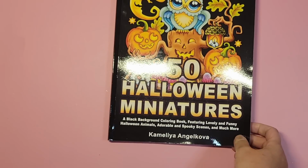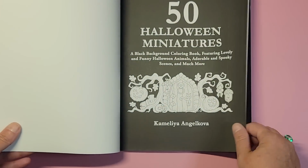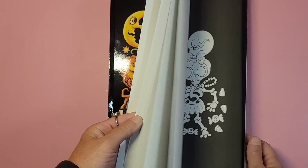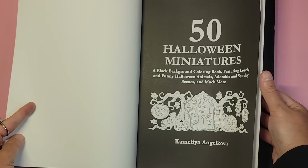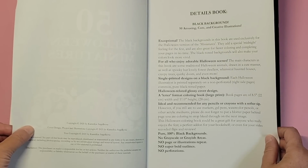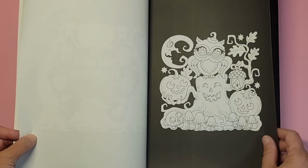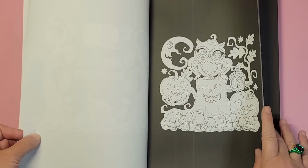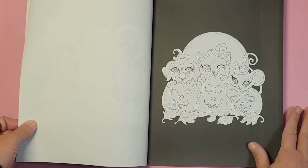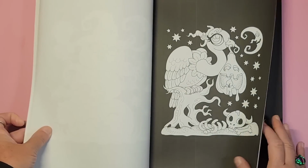And then also from Camellia Angelkova, 50 Halloween miniatures. This one came bent, but I think I can flatten it. I've got a few heavy things in my art room I can place on it. And this was a copyright in 2021, so this is not a brand new one. We do have a line down the center, as some of them do when they're printed, which isn't a deal breaker for me, but it's just noticeable. It's on this side, on this one. But there are cute Halloween images here, for sure.